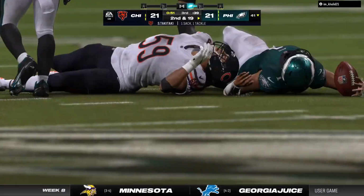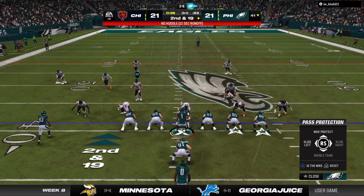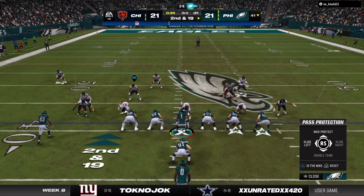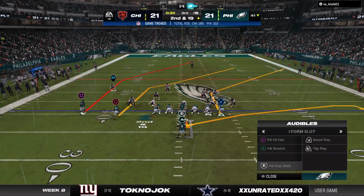Rush coming, and he's taken down. Pass protection has been a problem all night long as they come up facing 2nd and a bundle. At the 41-yard line.